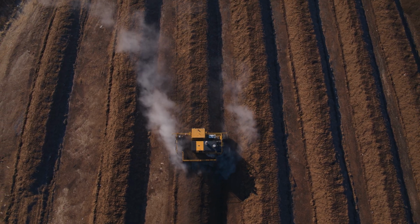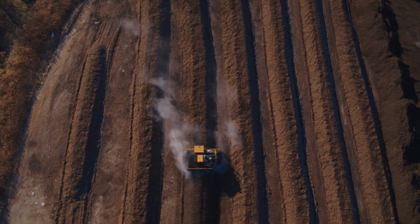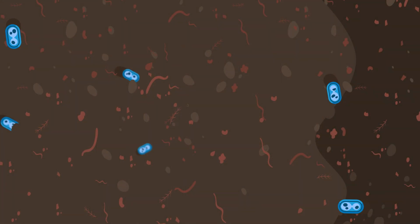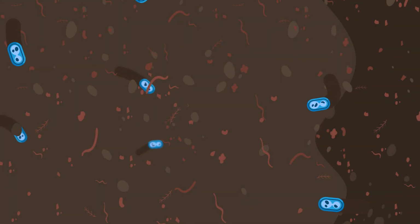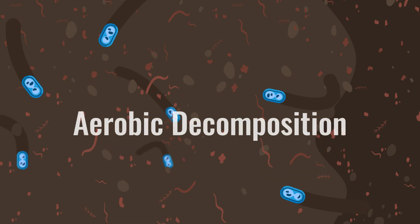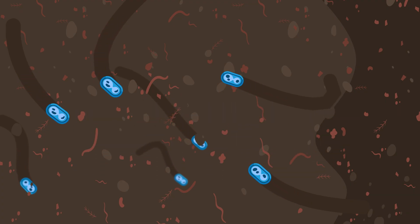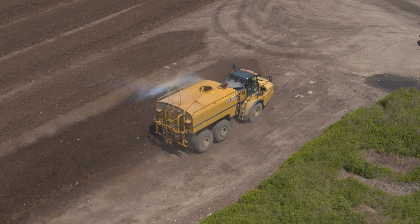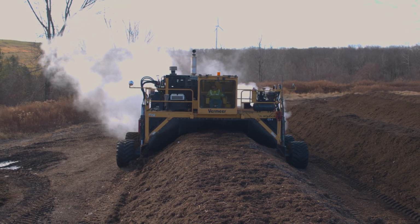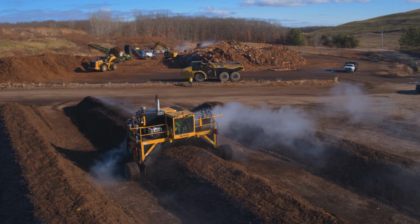Next, the ground materials are arranged into long rows called windrows, where the real transformation into compost begins. Inside these windrows, oxygen-loving microbes get to work breaking down the organic material in a process known as aerobic decomposition. To support the microbes, we carefully manage the windrows by keeping them moist and using specialized machinery to turn them regularly. This ensures the microbes have the oxygen they need to thrive.